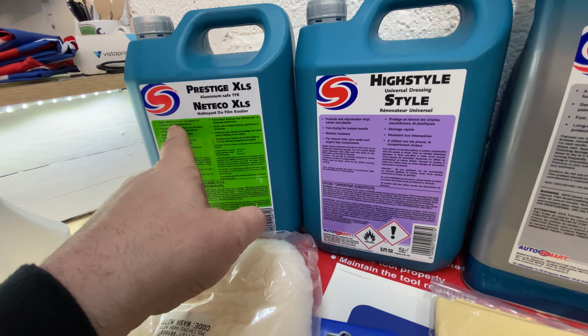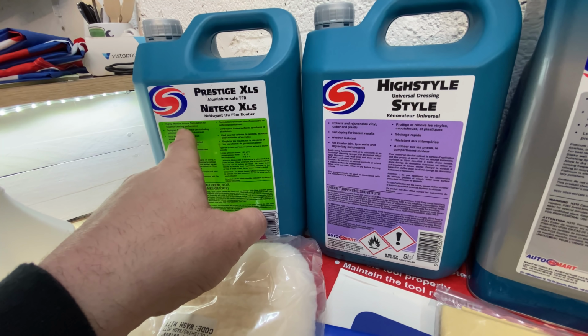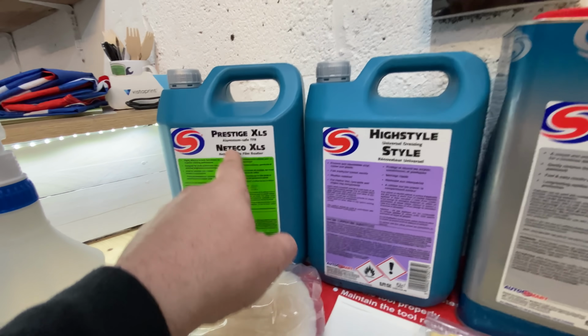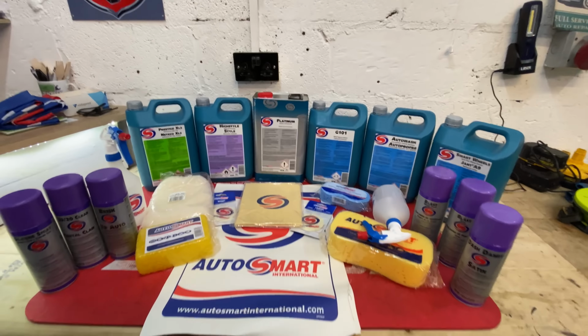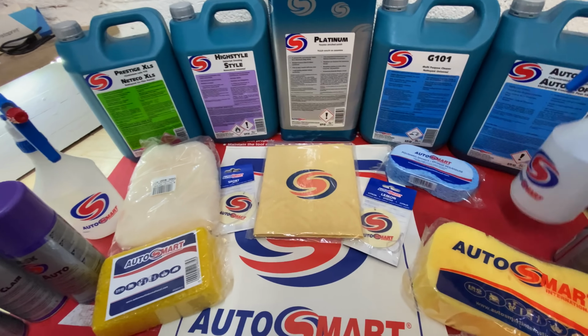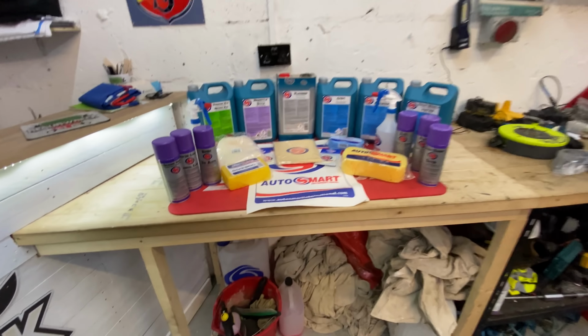And this stuff again says clean, superior cleaning performance. But I'll have to actually have a look to see which ones are best. But obviously, G101 is the one that everyone seems to know of. So yeah, really good products, guys. So there we go. That is that. Just wanted to show you.